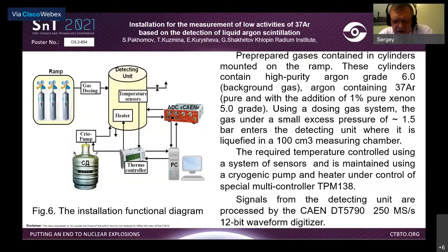Signals from the detecting unit are processed by a CAEN Digitizer DT5790 type with 250 mega samples per second, 12-bit waveform analyzer. Next slide.